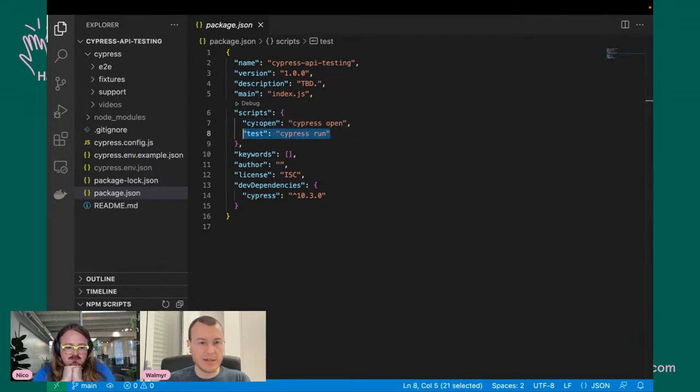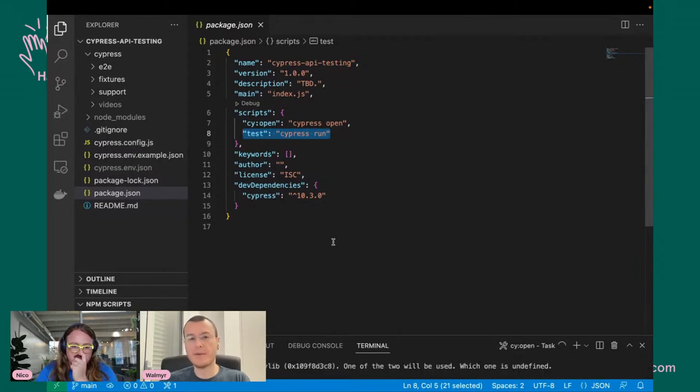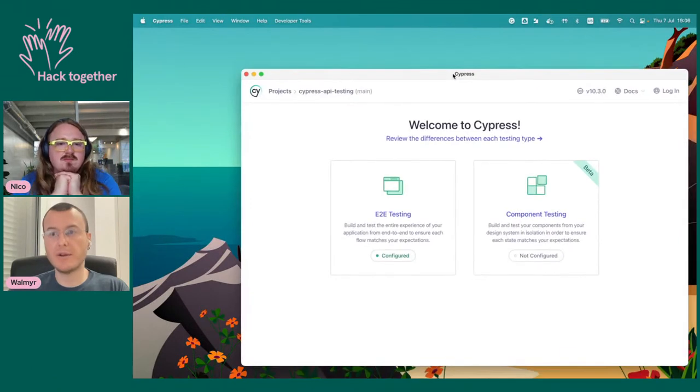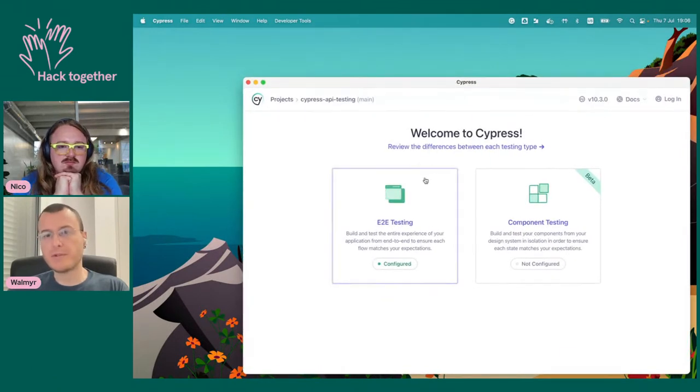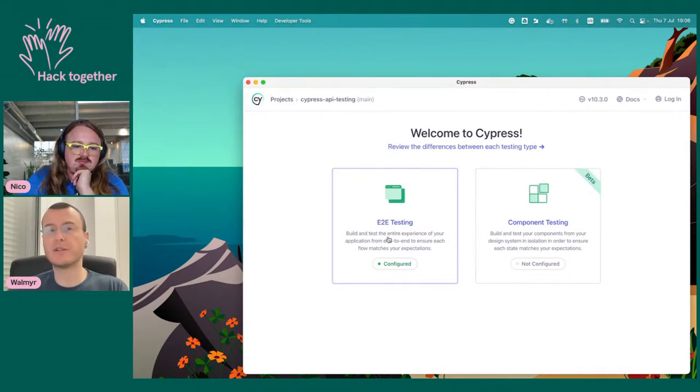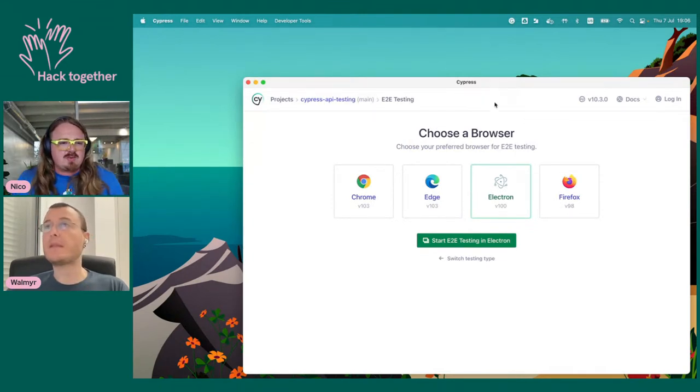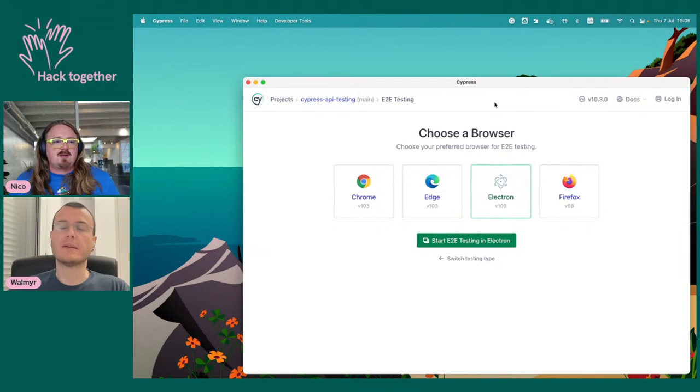I'm gonna just hit cy:open so we can open Cypress here so you can have an idea of how it looks. With Cypress, it's possible to create end-to-end testing and component testing. I have configured this project specifically for end-to-end testing. Could you tell us what is end-to-end testing? Just so we're all clear on that.